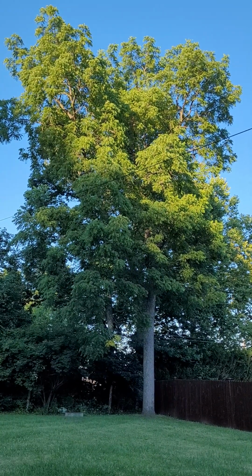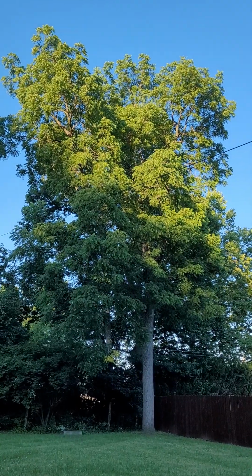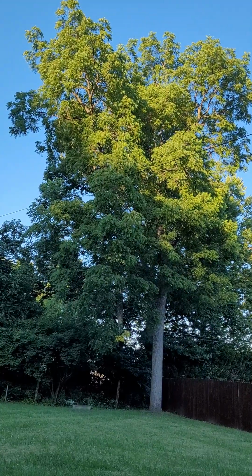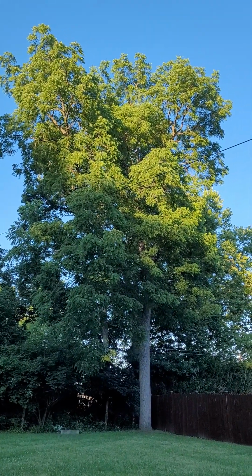I'm starting to see some walnuts on it this year. This is actually supposed to be a walnut year. I thought it was every other year, but then it turns out that's not the case. It just depends on the conditions. It could dump walnuts back-to-back years.